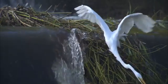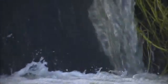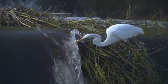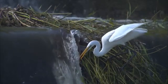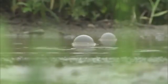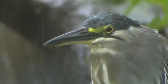Fish must swim upstream beyond the cascade in order to breed. This instinct exposes them to considerable danger. It is now monsoon season. No one can predict the sudden changes in the weather.